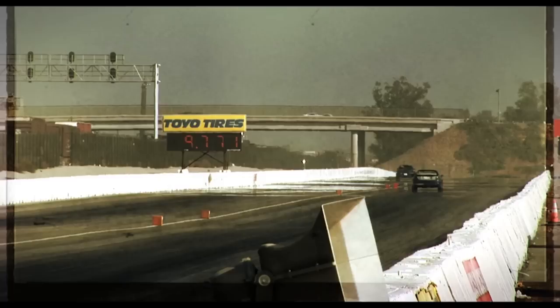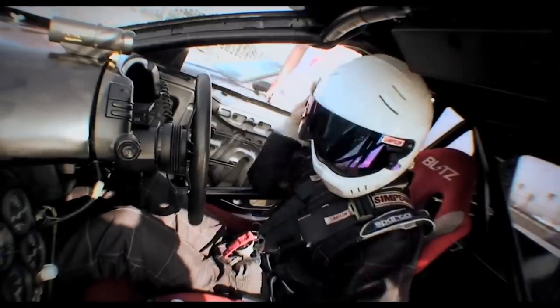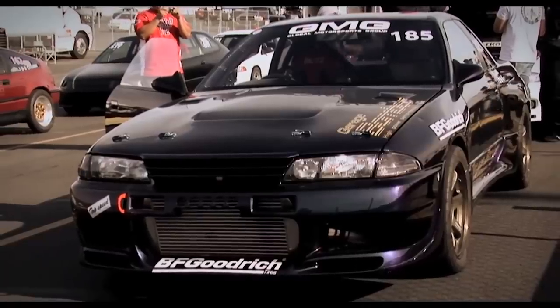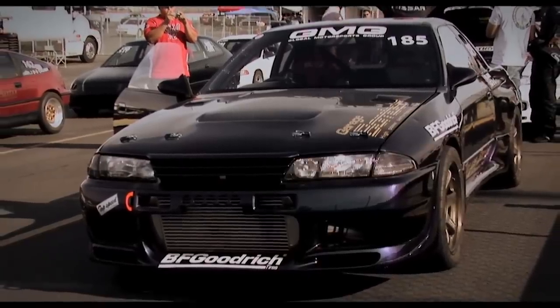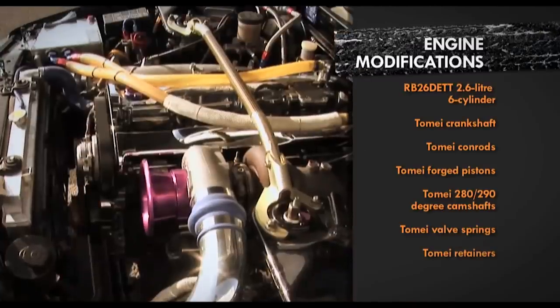That's right, you're reading correct. This GTR runs nines on radial tyres with no nitrous and in a car that isn't that far removed from a road car. That's what the GTR is all about. So what's underneath? It's all quite simple, really.